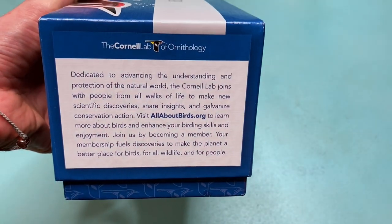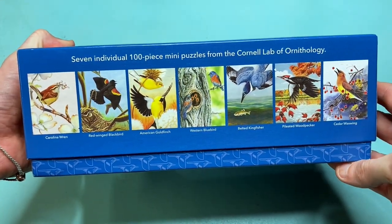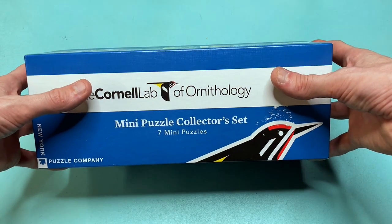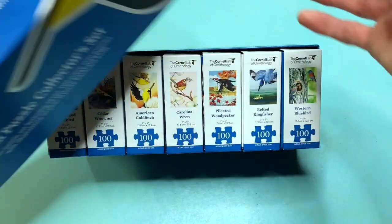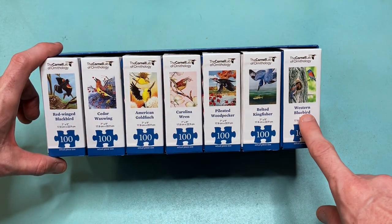On the side of the box, some information about the Cornell Lab. Over here we can see the 7 images that are included. And this box feels really sturdy and high quality. Inside we've got our 7 mini puzzles all in their individual boxes.